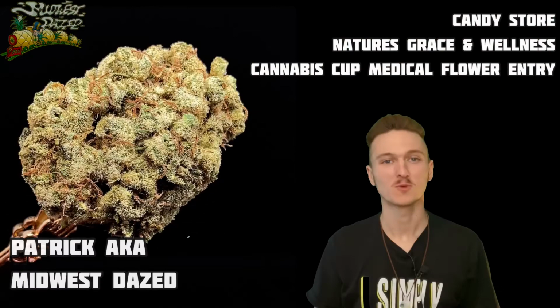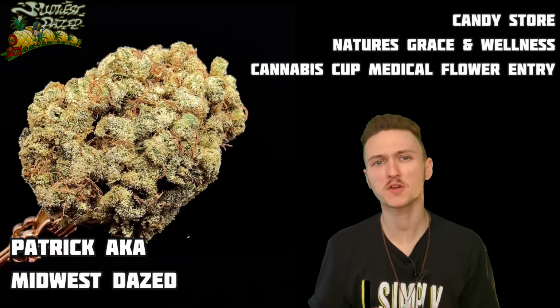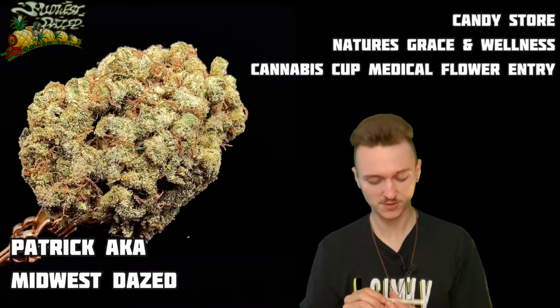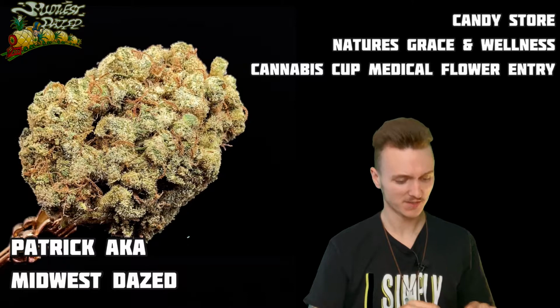What's up, everybody? So we got this rolled up now. We'll be talking about the flavor, burnability, the effects, and the terpene profile of this strain in this little bit, and I'll wrap it up with a nice little strain review for you guys as well. So let's spark this up and enjoy. Let's get it. Cheers, everybody.